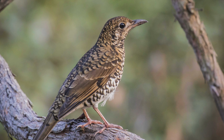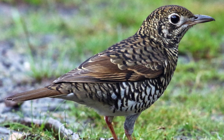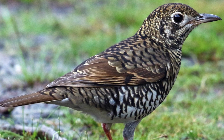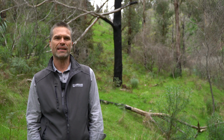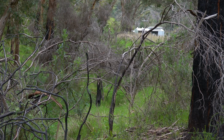And not too many people know about it, probably because its numbers aren't that high, but also because it's shy and secretive. And what's happened with the Cudlee Creek fire scar and the Cudlee Creek fire is that a lot of these areas burnt hot, really hot. And so what we want to do is try and get some vegetation back into these gullies, get that leaf litter back in, and hopefully provide more habitat for this declining bird of the Mount Lofty Ranges.